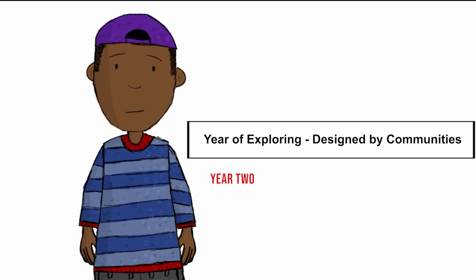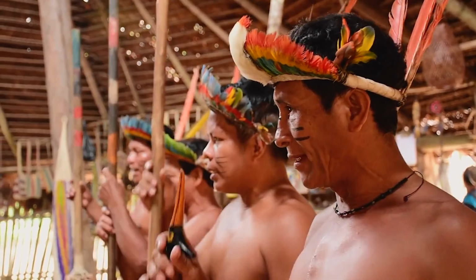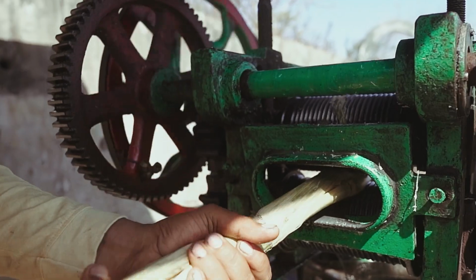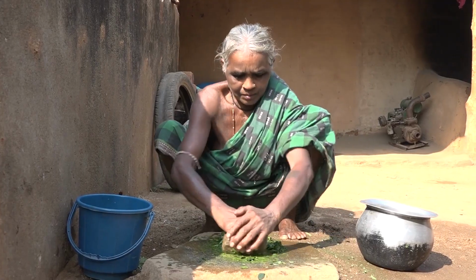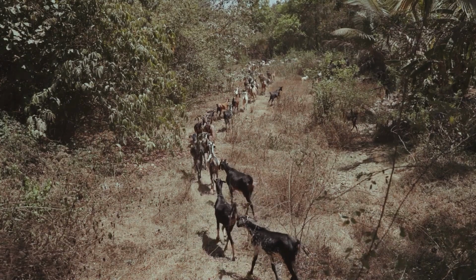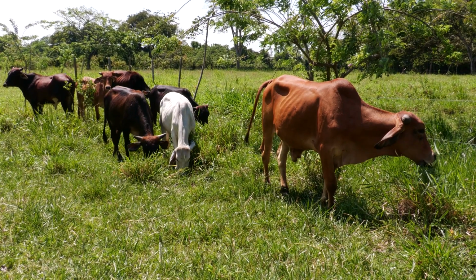Year 2, Year of Exploring, designed by communities. The 2nd-year courses enable students to explore the interaction between design and human activities within various environments, to cultivate an appreciation for harmonious coexistence between communities, culture, and the environment through design.